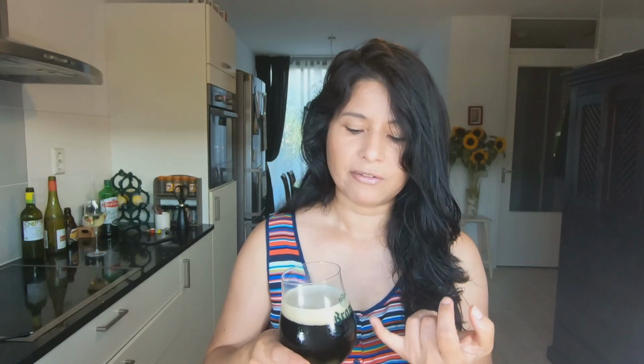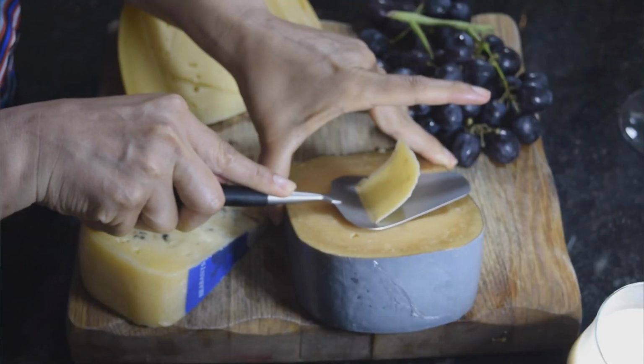The second cheese that I am going to taste is the old cheese, and I'm going to pair that with the beer, a darker beer. And the reason for that is because I feel that this is going to be very salty and the beer is going to be very refreshing. So it will balance the salt.